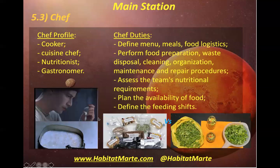And then the third position is the chef. This person would be a cook, a cuisine chef, a nutritionist, a gastronomer, and some duties are to define the menu, the meals, the food logistics, perform food preparation, waste disposal, cleaning, and organization. Also assess the team's nutritional requirements. Also plan the availability of food. Also define the feeding shifts.